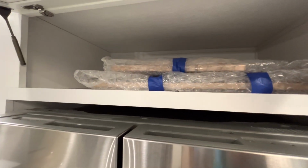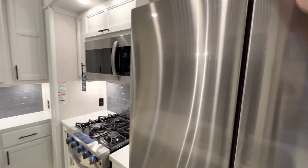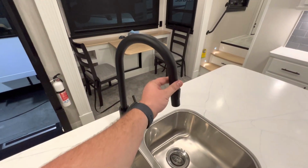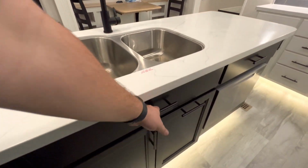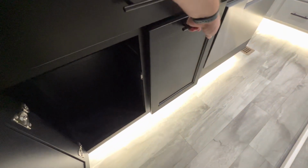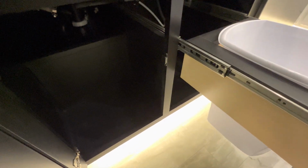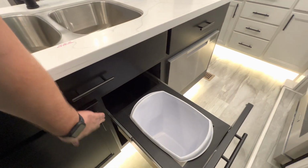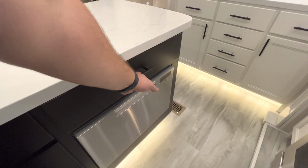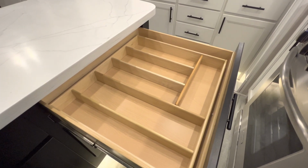You got some storage here up above. And these are also going to be your cutting boards that go on top of the sink. So right there to make that one big surface. You got your residential high-rise faucet. This customer opted to put in a dishwasher. And you got this drawer to separate your silverware.